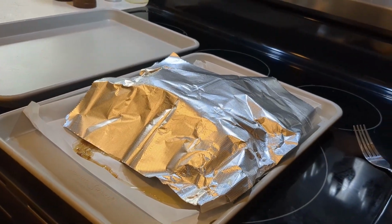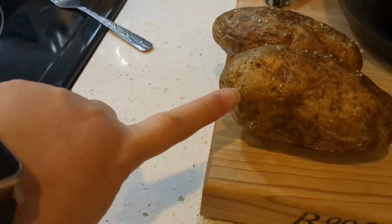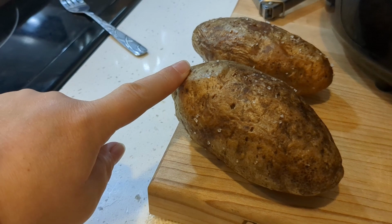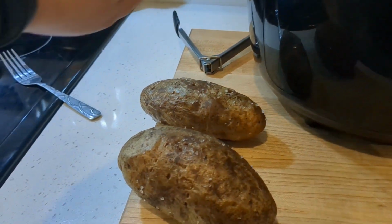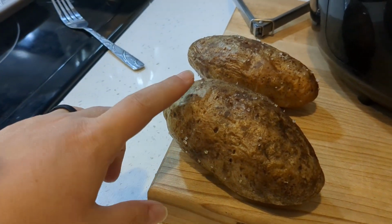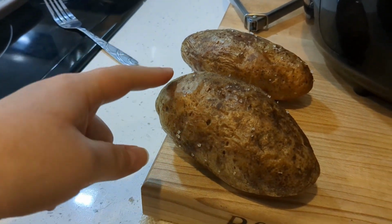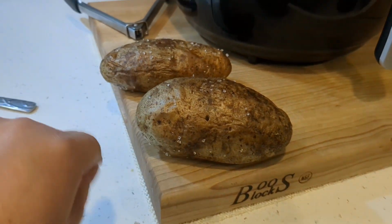Right, now that the meatloaf's done, I'm going to let it rest for a little bit. But also, since I had some extra time, I decided to make some proper baked potatoes in the air fryer, 400 degrees, 40 minutes until they're nice and done. And they look good. It's been a while since I've had a proper baked potato, so I'm pretty excited about that.